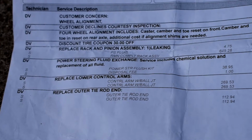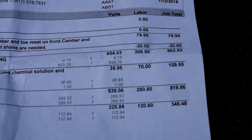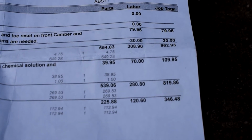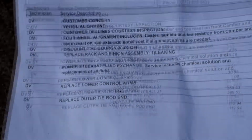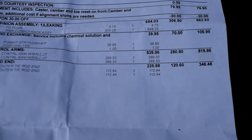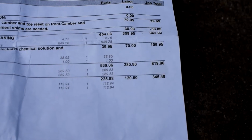And a power steering fluid exchange. I'm not too sure about that, but I'm pretty sure it's like changing out the power steering fluid. That's like $40 to $70 in labor. Replacing the wheel control arms, which are those black things. So we're replacing both. That's $540 in parts and $280 in labor.